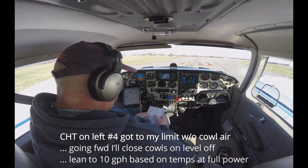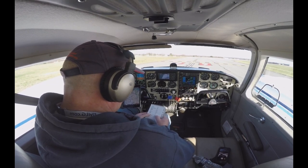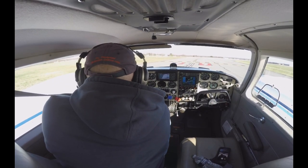655, traffic departing runway 1, experimental jet, wind 060 at 14, gust 2, runway 1. Get the fuel pumps on the go. All right, here we go. Traffic in sight and clear for the option, runway 1, 43655.